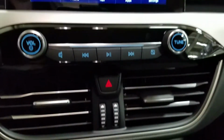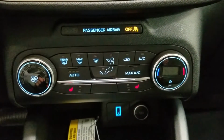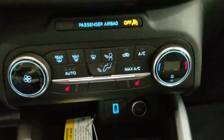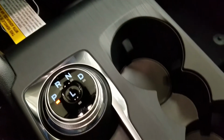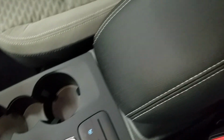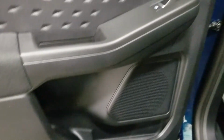Down below, we have our sync controls, as well as we have our dual climate control area, which includes air conditioning and heating for the entire cabin. Driver and passenger can also enjoy heated seats. We have a console gear shift, as well as dual cup holders, and a center console that provides tons of storage. At the rear, passengers can also enjoy door storage as well as power windows.